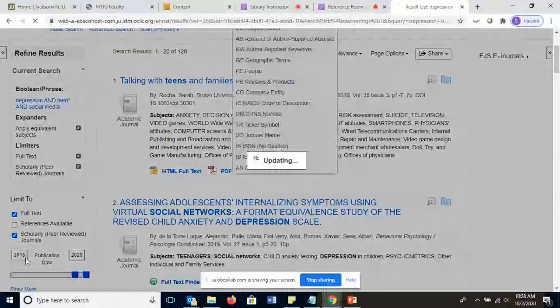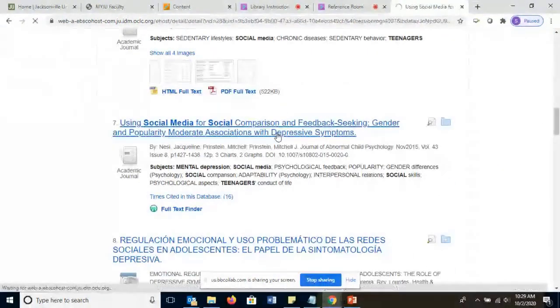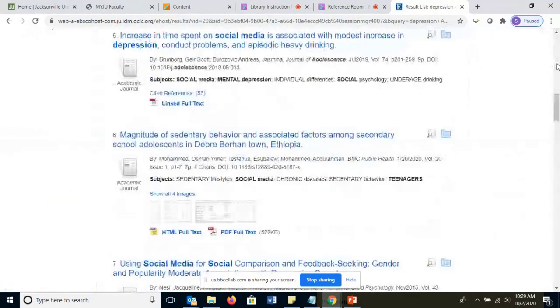Let's click on one of the articles and I'll show you a few more tips in the databases. So let's look at this one. Well, actually, let me look at a different one because this one's got the full text finder. Let's get one that has a PDF attached. How about this one?